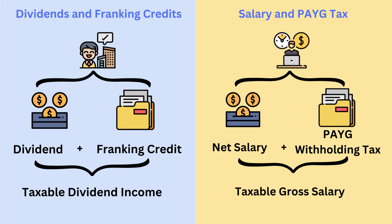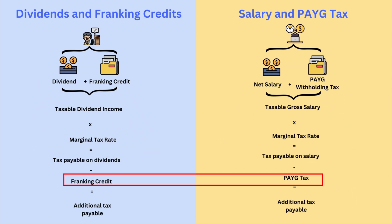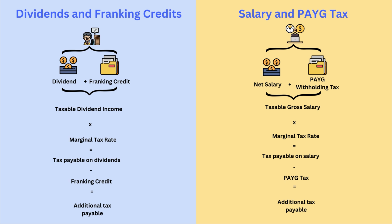In both cases, whether you are dealing with dividends and franking credits or salary and pay-as-you-go tax, the principle is the same. The income reported to the ATO is the total amount before tax. Any tax already paid, whether it's by a company on your behalf for dividends or by an employer on your behalf for salary, is taken into account to balance everything out when you complete your tax return. This ensures that you are taxed accurately according to your total income, not just the money you physically received.